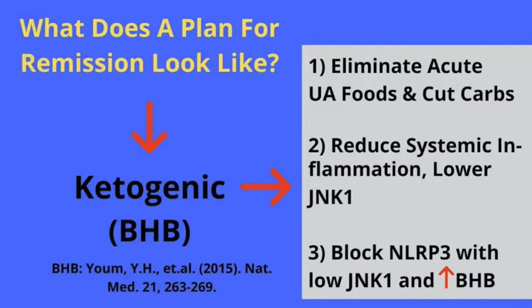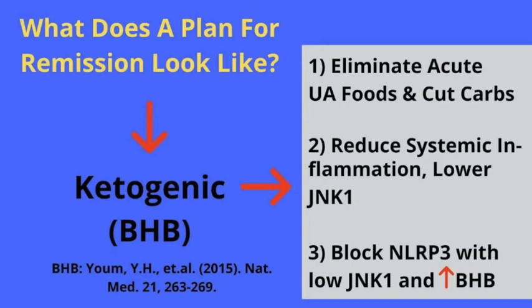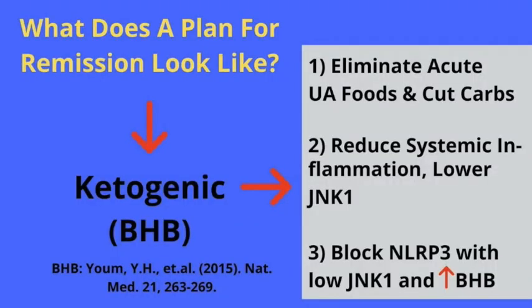First, any eating plan must eliminate alcohol, sugar, high fructose corn syrups, agave syrups, and processed food. Secondly, the eating plan needs to lower additional carbs. Third, the eating plan needs to lower the inflammatory cascade. In particular, we need to lower the protein JNK1 and the cytokine IL-1 beta. Fourth and last, any eating plan that puts gout in remission needs to enable the production of beta-hydroxybutyrate, which directly inhibits the gout inflammation process.